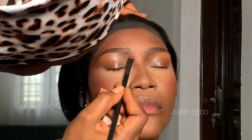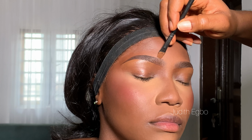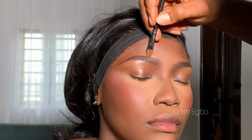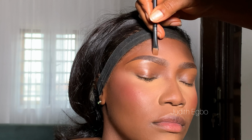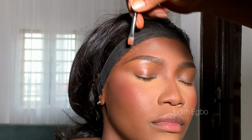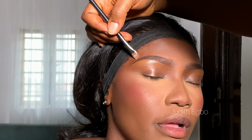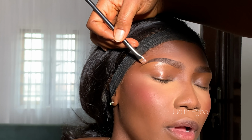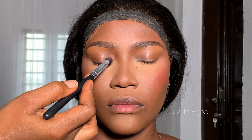So I just blend that in, and on the beginning part of the brows, I use my Nuban Beauty concealer in 049 just to define the beginning part of the brows. I don't use a light concealer on that area. You don't want your brows looking tacky and just white. You want it looking really natural, like it's her brows. That's the idea of this look.